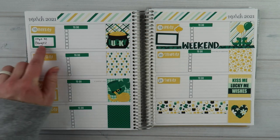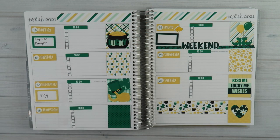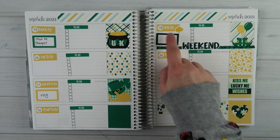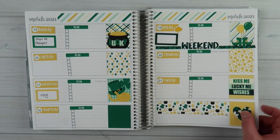I like the colors. So on the 15th, I am going to share a video on what I hope Erin Condren changes for the new planners. It is almost new planner season. On the 17th is Vlog Wednesday. And then on the 19th, I'm not sure just yet. So I like to leave a few dates open in the month. And for March, the 19th is that date. And also that is Kate's birthday.